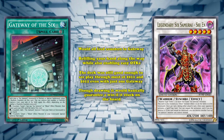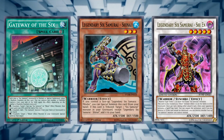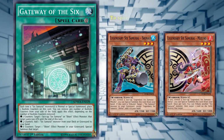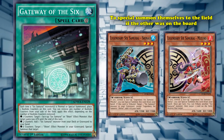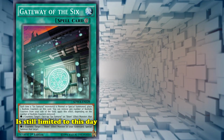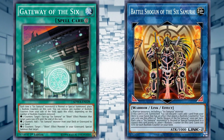Since Gateway of the Six can add from either deck or graveyard, it enabled an infinite loop for materials with Legendary 6 Samurai Shinai and Legendary 6 Samurai Mizuho, both of which had the effect to special summon themselves to the field if the other was on the board. These two tend to be the main feature of modern 6 Samurai decks. Though Gateway of the Six is still limited to this day, it received a searcher during the Link era with Great General of the 6 Samurai, a Link 2 which can add it from your deck to your hand at the cost of a discard.